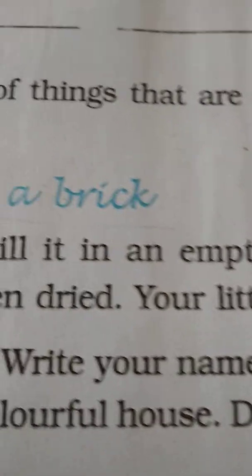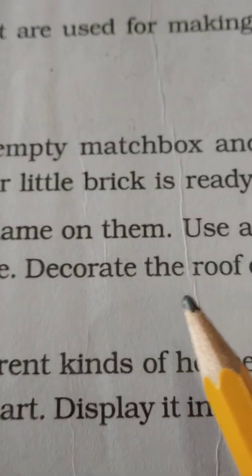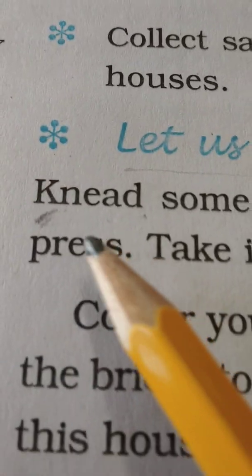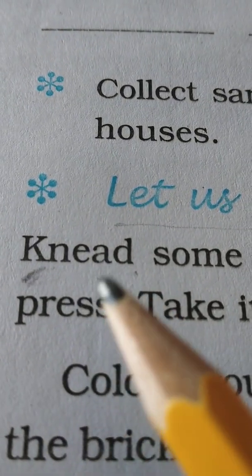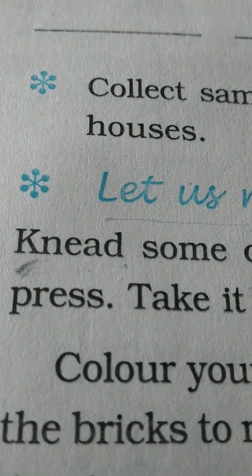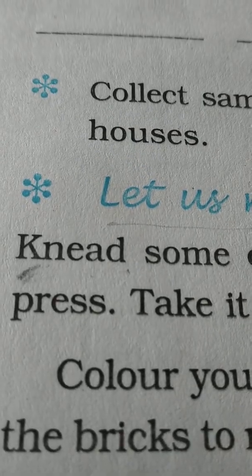You can color your brick, you can write your name on them, and you can use it to even make a tiny little house. If you'd like to do this, you're welcome to do it. Please do not run out and grab a whole bunch of wet mud and tell your parents this is your work for today. This is extra work once we have finished this whole lesson and understood how to say, how to spell, how to write all the answers correctly. Okay?